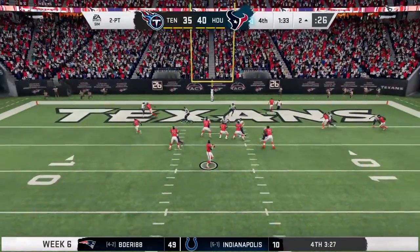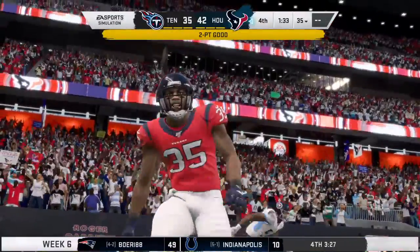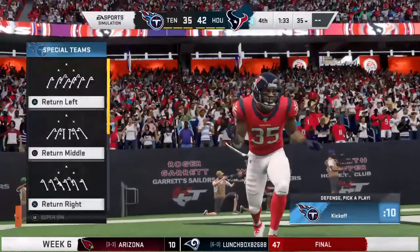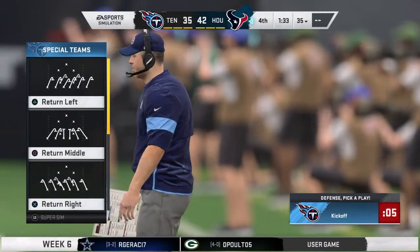You mess up, it could come back at you a long way. And he will get into the end zone for the 2 points, and that helps. That gives them a 7-point lead. So they're able to throw it in for the 2-point conversion. And sometimes that can be a risky play, but they got it.